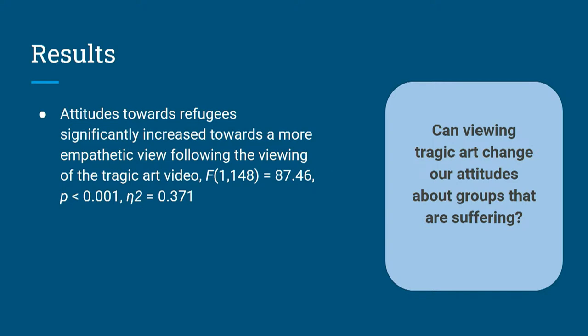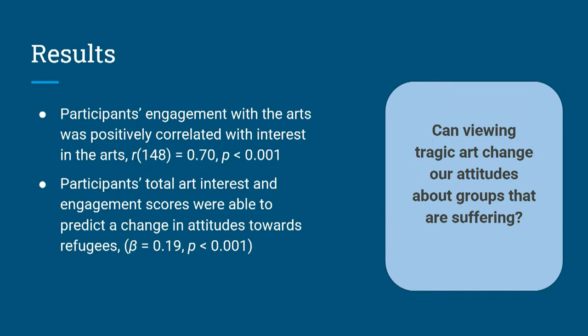And then participants also completed a VIAC questionnaire from Specker et al., which was a study conducted in 2018 that kind of just assessed their engagement and interest within the arts.